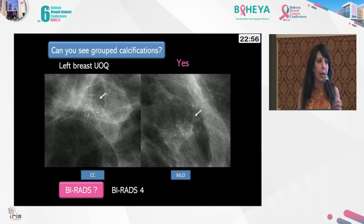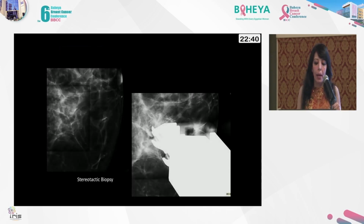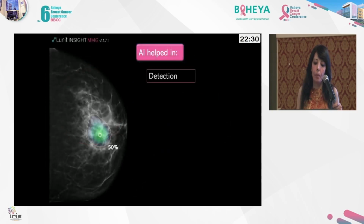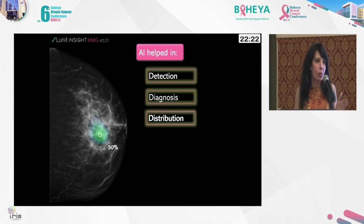It's clustered with an amorphous appearance. On the ultrasound, it looks suspicious, the lesion is indistinct with the vertical orientation longer than the horizontal one. Still going with BI-RADS 4. When I targeted it with the stereotactic biopsy, the pathology was just fat necrosis and apparent ductal hyperplasia with no malignancy. So it tells me it could possibly be non-cancer. Detection, yes, it spotted the calcification, and distribution, always the AI is the one that tells me about the distribution.